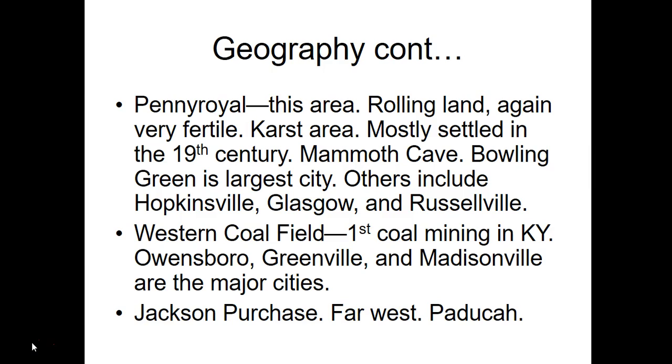Also, in Paducah, they have the River Wall, which has murals painted on it telling the story of Paducah, which also plays a very important role in the Civil War.